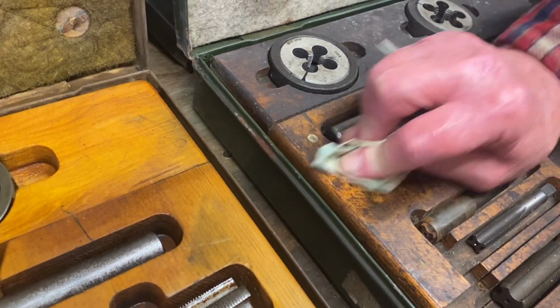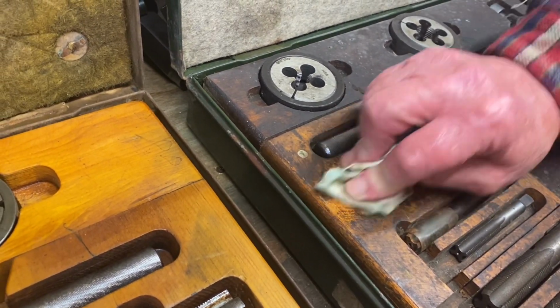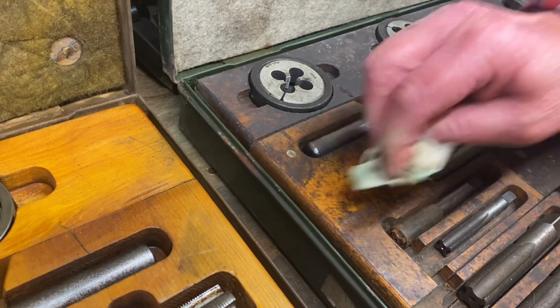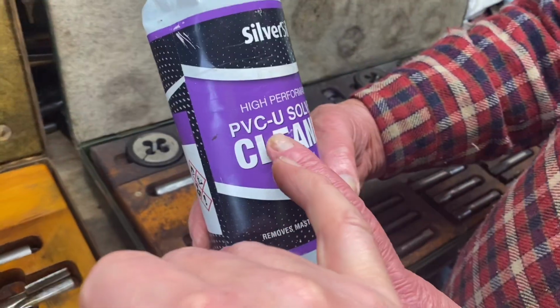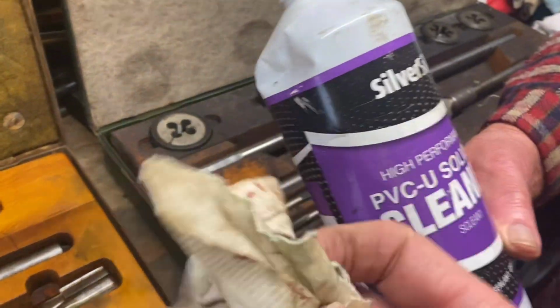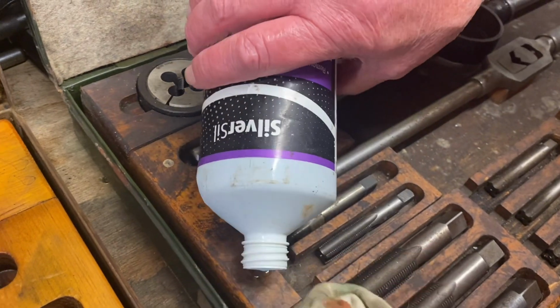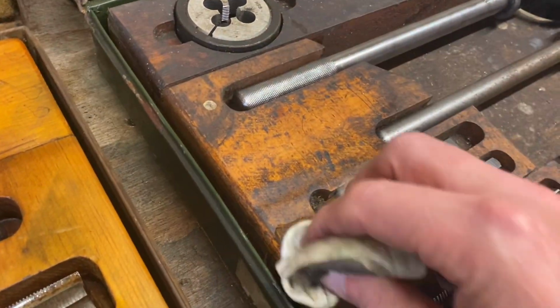What are you using then? What, is that like a spirit? Tell you what it is. It's what they clean the windows and downpipes with. Oh, do they have UPVC cleaner? Supposed to clean the window. Gives a squirt. Let's give me a little bit there.